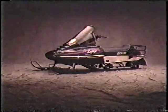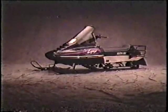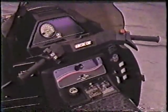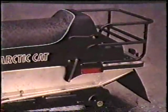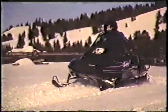For great economy and a tough workhorse, the Lynx Mountain Cat, with its 340cc fan-cooled engine, is the machine of choice. Advancements that set Arctic Cat apart in quality and technology are incorporated in this sturdy sled. When it's time to get chores done, Arctic Cat delivers dependable performance.